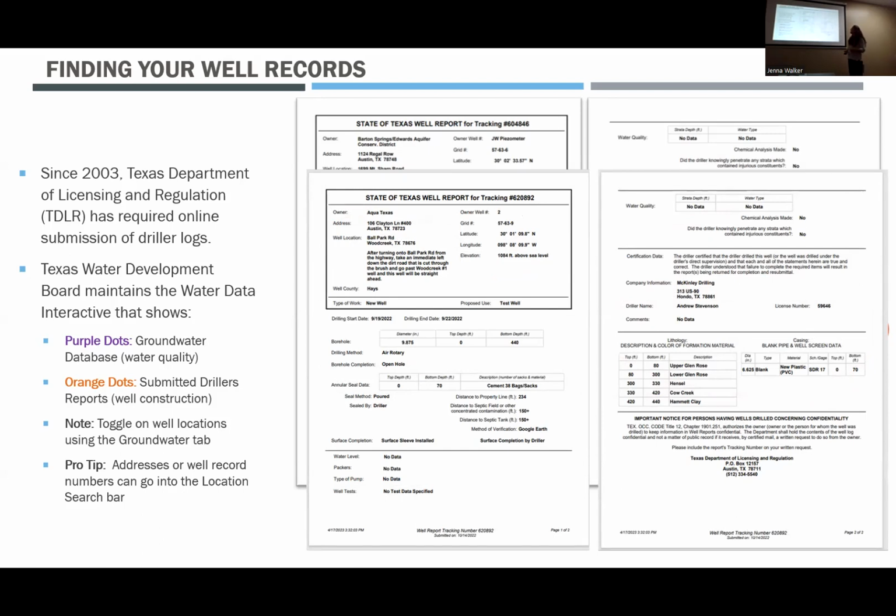Okay, looking at another well that was recently drilled. This is one of the two aquifer or test wells that Aqua Texas recently put in. We can see from the well report that this was a 440-foot deep well drilled in September of last year. And here the geologists have put Upper Glen Rose, Lower Glen Rose, Hensel, Cow Creek, where the dude was scuba diving, and the Hammett Clay, that confining layer. So they've gone through and done the interpretation.